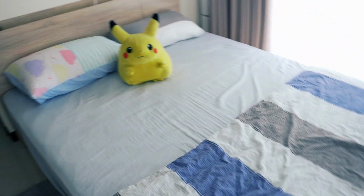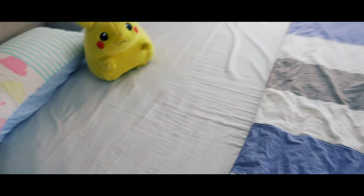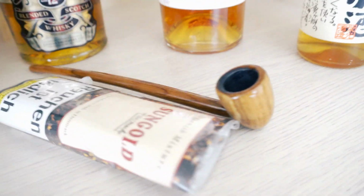Well, that was weird. So the next part pretty much is just a sleeping area, which is pretty basic. You can have a look. Have some storage room here, which is pretty nice. And on the opposite side, we have some place to put some stuff, which is also pretty nice. 100 points for the person in the comments who can guess where this beautiful pipe is from.